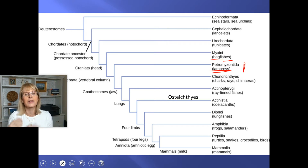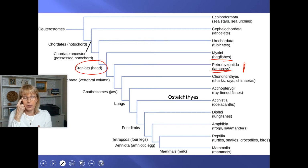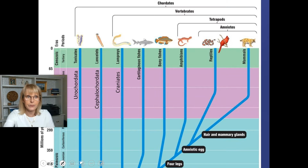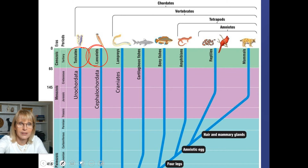Both the hagfish and the lampreys look like eels, and they're often called eels. But the lampreys have got a little bit of an advantage because they've got a skull, and they've got something that's a little bit like vertebrae now, but they don't have a jaw. So these guys get called the craniates, the hagfish, because they've got a skull, right? So let's talk about these fellas. We've already talked about the tunicates and the lancelets, and now we're talking about the lampreys, and we're going to throw in the hagfish at the same time.